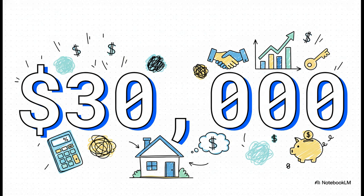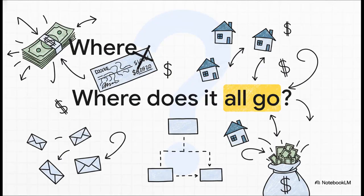Just to put that into perspective for you, that's like a brand new car or a year of college tuition, and it's coming straight out of the money you've built up in your home. So it's a totally fair question to ask. Where does that money actually go? Is your agent just walking away with a check for 30 grand? The short answer, no way, not even close. So let's really dig in and follow that money trail.